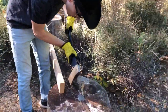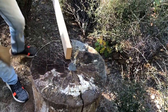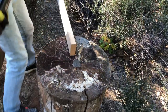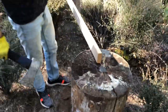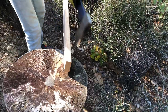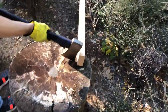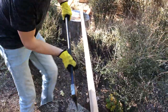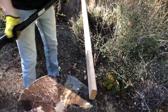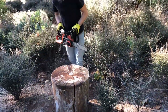Come here, buddy. Hey, woohoo! You did it. Nice. All right, so we're basically going to try to put slots into these stumps. And we're drawing them with the axe. And we're going to cut that out with the chainsaw. This is an advanced technique. Okay. On Primitive Technology, the YouTube channel. Well, it's supposed to be like right hand. It's a righty.